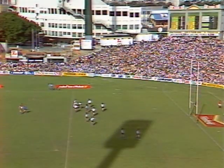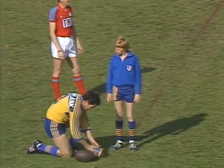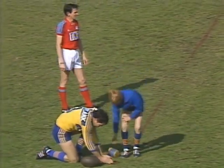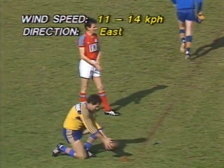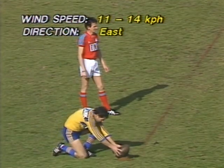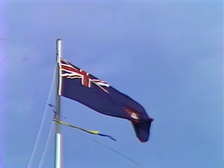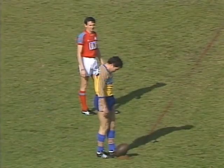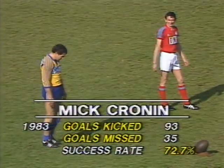Breeze is coming out of the east today, and gusting at around about 14 k's. In fact, from 11 to 14. Coming out of the east, but if we can get a shot of a flag, it certainly is fluctuating, and probably more so than 11 to 14. If there is an assistance, it's with Parramatta in the first half.